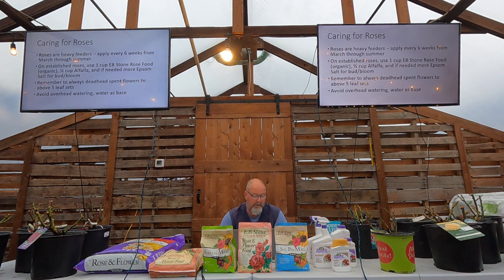So like I said right there, for established roses, it's gonna be probably more like a cup of rose food, half a cup of alfalfa meal, and if needed, a little bit more Epsom salts. We don't need a lot of that. It's one of those couple tablespoon kind of things, or a little sprinkle out of the box. That usually comes more in a box form, granulated like that, okay?